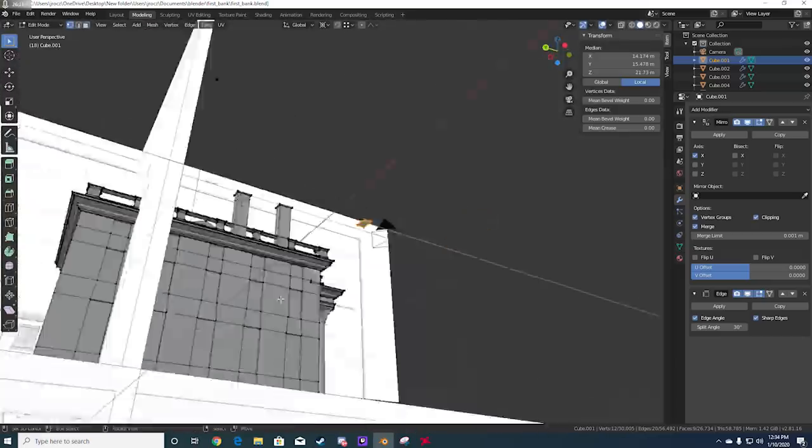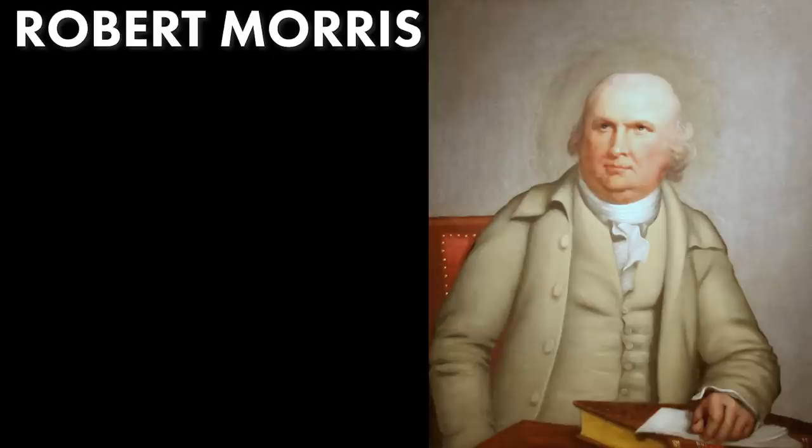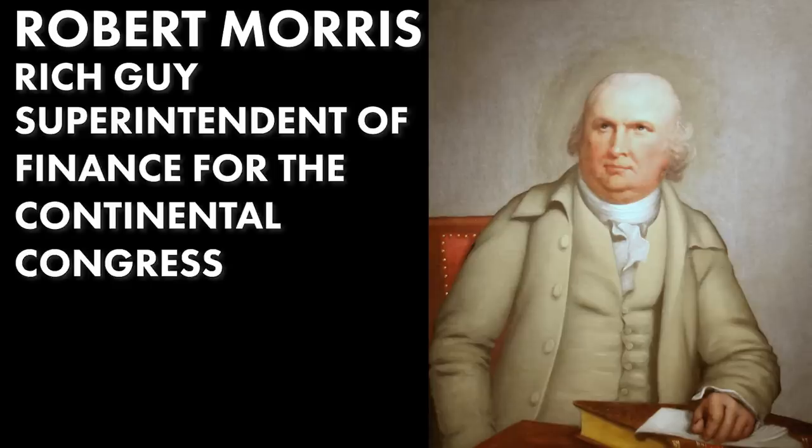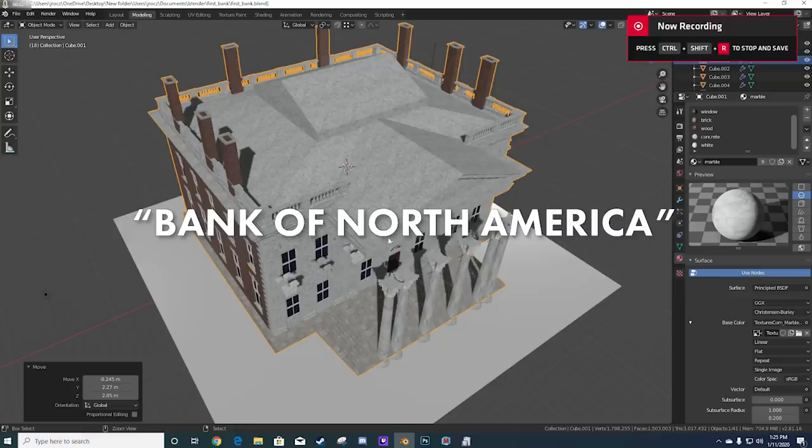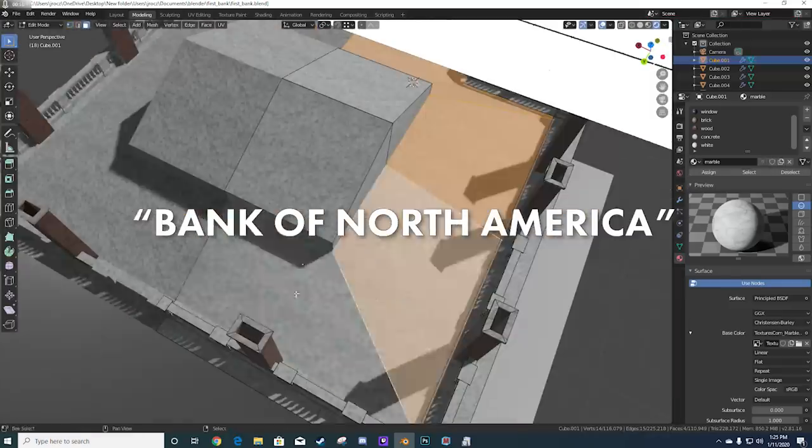So there was this guy, Robert Morris, right? So he was a rich guy, right? And he had been wheeling and dealing for the Continental Army all up and down the colonies to get supplies in his position as superintendent of finance for the Continental Congress. And he says, this is not a great system. And he persuades the Continental Congress to charter a bank. This was the Bank of North America.